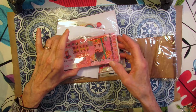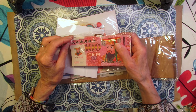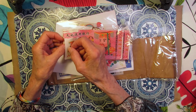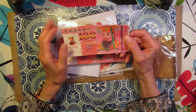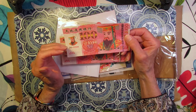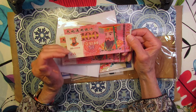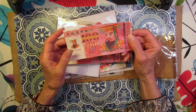Well, apparently, Joss paper is like a spiritual offering. You burn it. You actually burn this. Talk about burning money, right? You actually burn the paper on special holidays and perhaps at a funeral. And it symbolizes spiritual money. And what you're doing is providing a positive outcome for the person who has passed away in their afterlife.